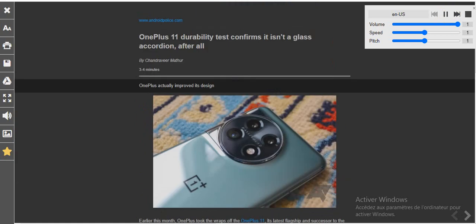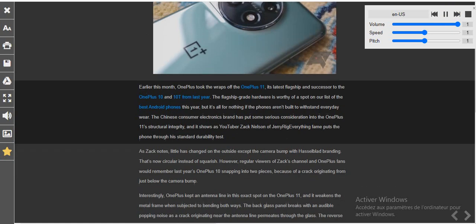OnePlus actually improved its design. Earlier this month, OnePlus took the wraps off the OnePlus 11, its latest flagship and successor to the OnePlus 10 and 10T from last year. The flagship-grade hardware is worthy of a spot on our list of the best Android phones this year.